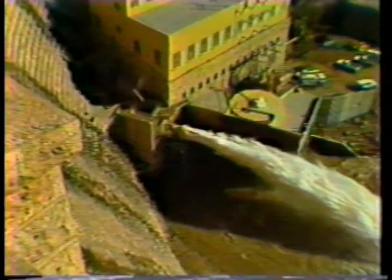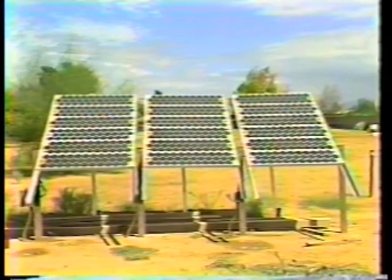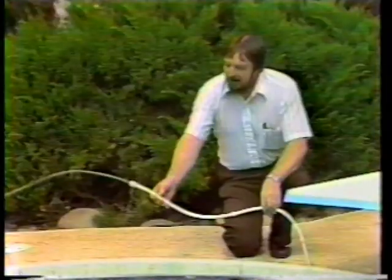Mother Nature has provided us with abundant energy, but only in a limited number of forms. The number of ways we can convert that energy into more useful forms depends entirely on human ingenuity.